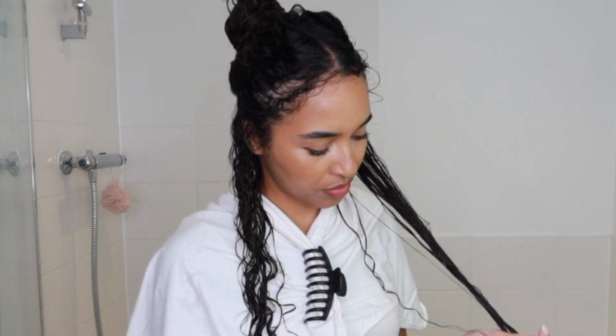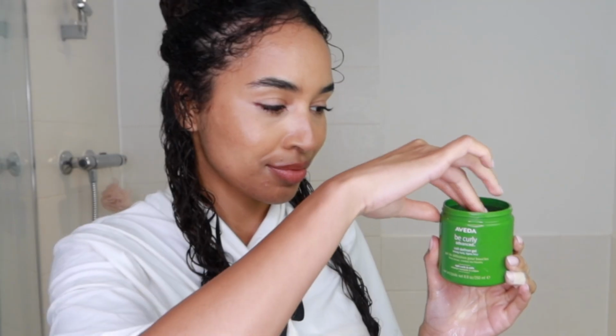So in this line, I have 3 of their stylers. You have the Curl Enhancing Cream, which I like to think of as kind of a leave-in conditioner. But then you also have the Curl Perfecting Primer, so this preps your hair for styling. It's a spray, but it's quite creamy. So I'm thinking that I would like to pair this with the gel. I'm going to show you the difference. On one side, I'll do the spray and the gel, and on the other side, I'll do the cream and the gel. So this side is going to be the spray and the gel.